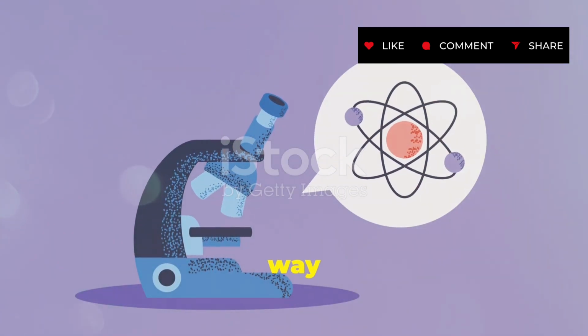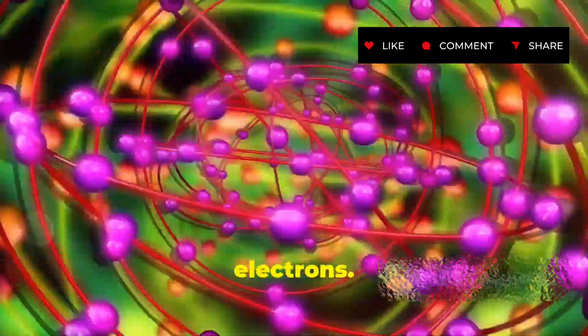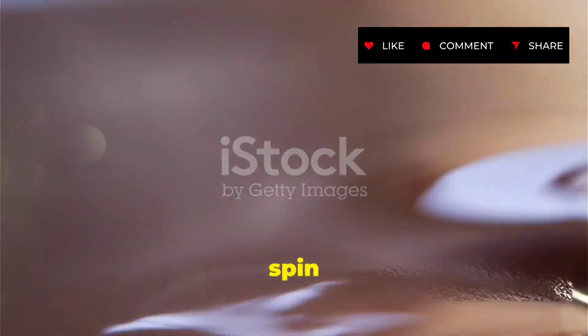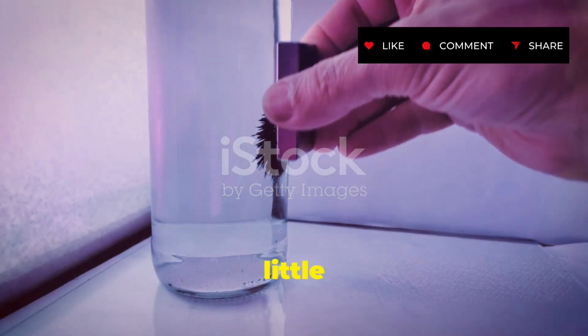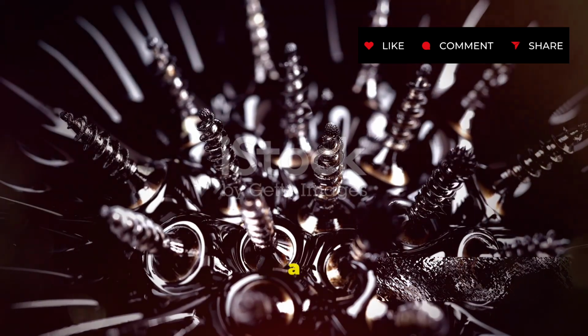Let's zoom in, way in, down to the level of atoms. Atoms are made of even tinier things, including electrons. These electrons are always spinning, like tiny tops whizzing around. This spin makes each electron act like a super tiny magnet. A microscopic magnet, can you believe it? Each one has its own tiny north and south pole. It's these little guys that are the source of all the magnetic magic. So many tiny dancers creating a big effect.